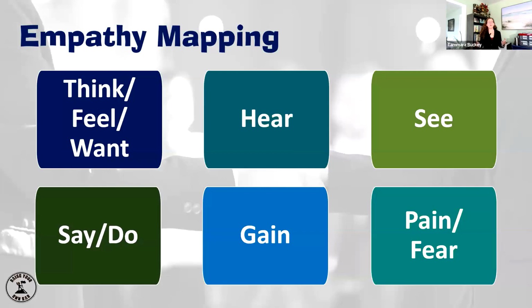think through what somebody might think, feel, want, what they might hear or see or even say or do when it comes to the conflict. And then think about, what do they stand to gain from this accelerated timeline? Well, they stand to gain favor. Maybe they'll get a bonus. Maybe they'll get a raise. Maybe they'll get time off at the end of it. Sometimes they give you free time off. But just think through these things and jot them down.